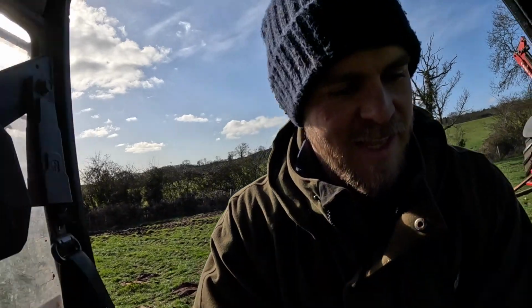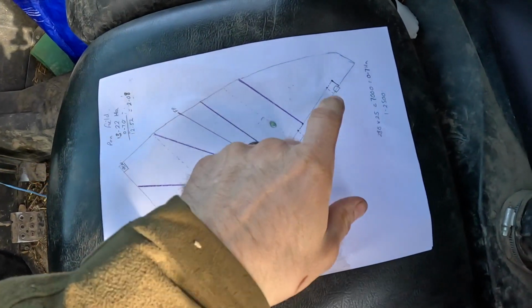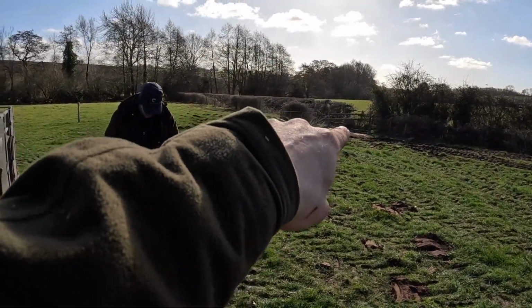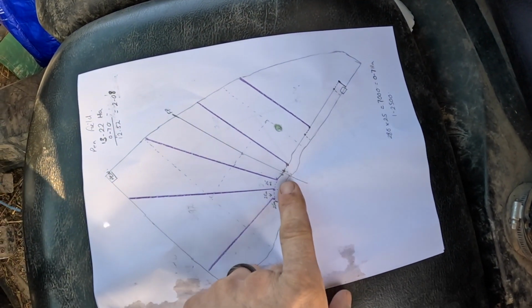You're watching this and you're thinking none of this makes much sense. We have actually drawn a bit of a map out. So look, have a look at this. This is the field we're in. So here's the drinking place where we are there. That's just there. So what we're going to do is we're going to have these fences here, and this is going to be the lane along here.